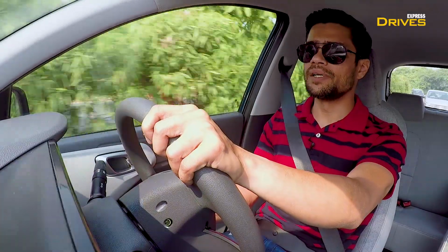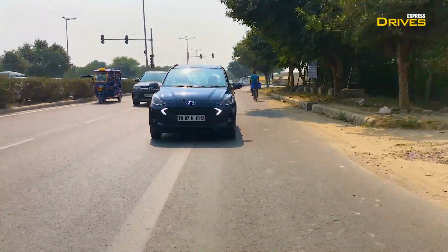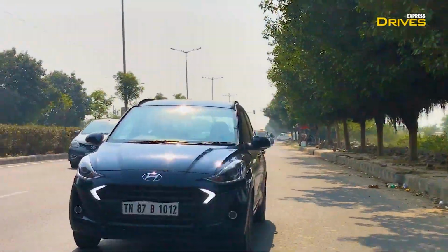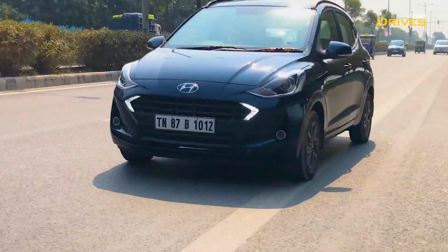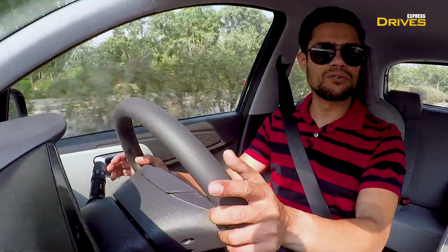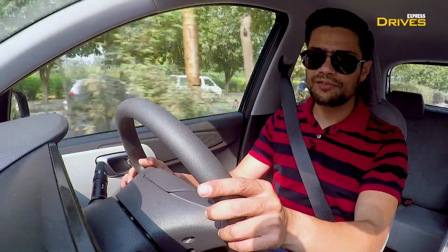In terms of straight line stability, again, even in the Grand i10 Nios, just like the Swift, there's no reason to complain at highway speeds. The car is stable, and even if you're braking from high speeds, the car comes to a stop without any drama at all. Of course, it's got ABS, EBD, so that helps the cause of safety.